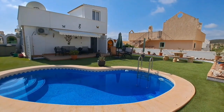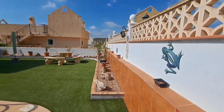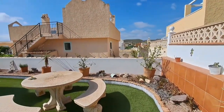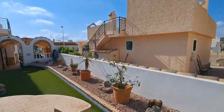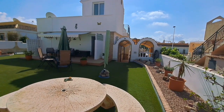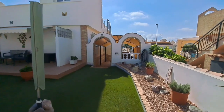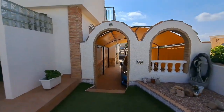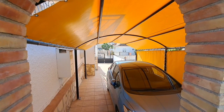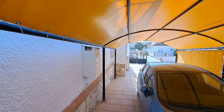So you've got a nice kidney shaped pool that can be heated up in winter as well, which is a real bonus. The walls are raised for privacy here, and nobody can look in on you from the end of the garden. It's a very well maintained property, really beautiful. And just there leads you to the canopy and the port for the garage. So, as you can see, there's enough room for at least two cars. You have two gas boilers here, one for one part of the house and one for the other part of the house.